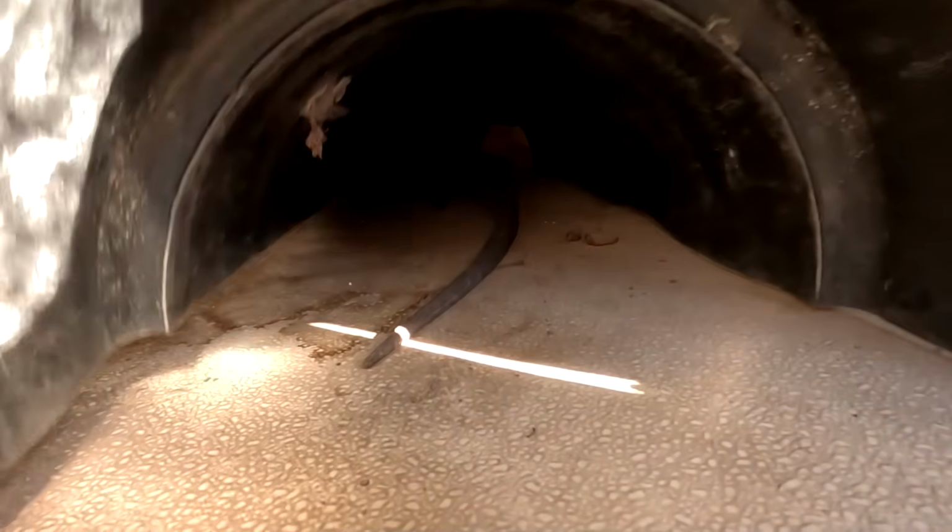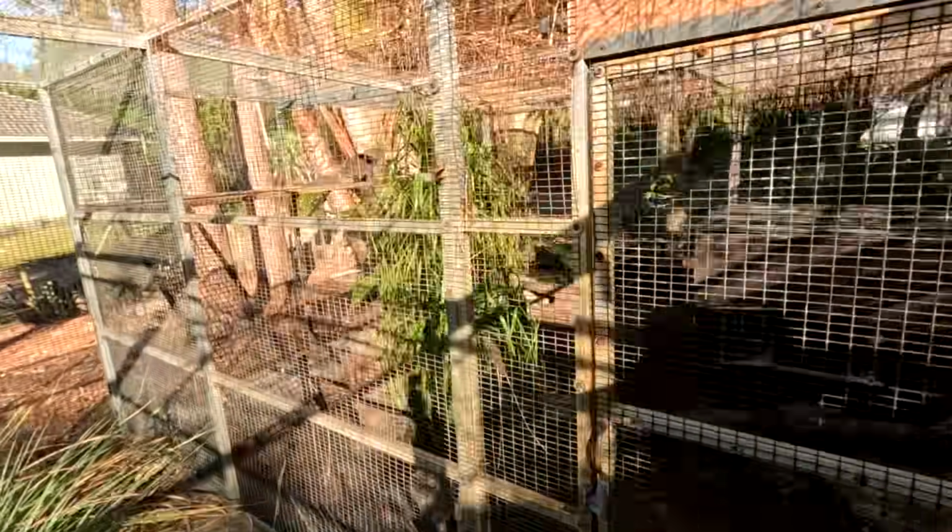Certainly after a chilly night. It was only in the upper 50s, but still, you want to keep an eye on everyone. There she is. She's laying in there. Hi, sweetheart. She's got a heating element there. So Lola's good. And look who's out early in the sun.